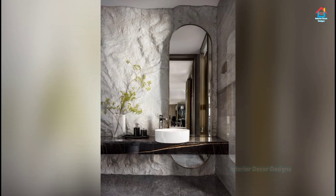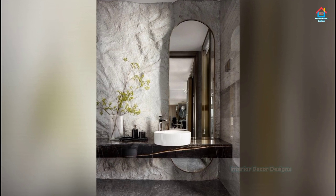Elegance just isn't for the rest of your home anymore.